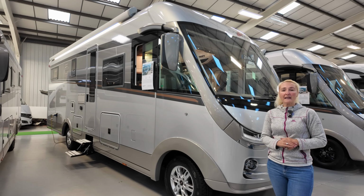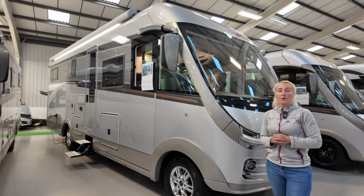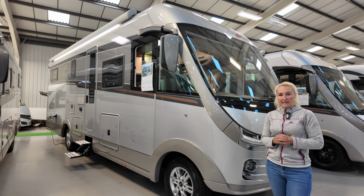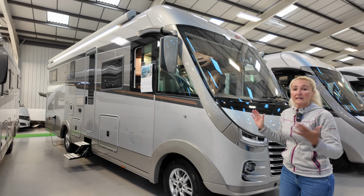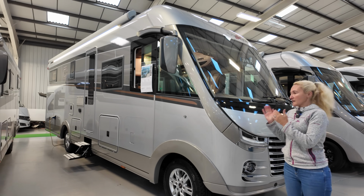Today I'm at Camp UK in Lincoln and I'm here to review this. This is the Carthago S-Plus i61 XL LE. To say I'm excited to review this is a bit of an understatement, because this is one of my favourite motorhomes. It's one of the largest and most expensive motorhomes that I've reviewed on the channel, so let's get stuck in.